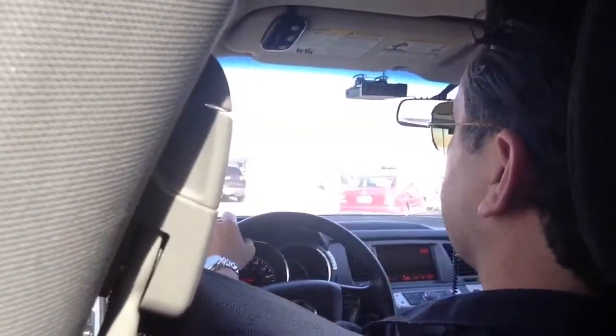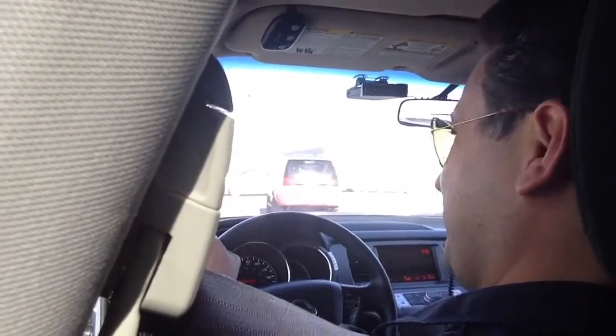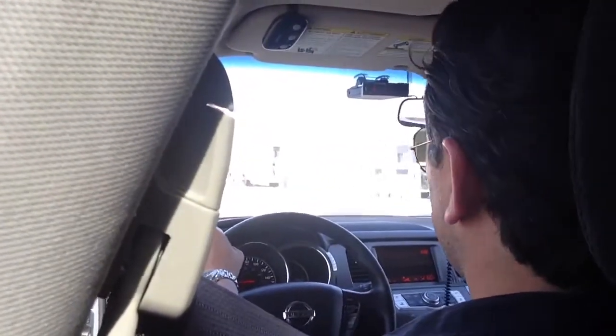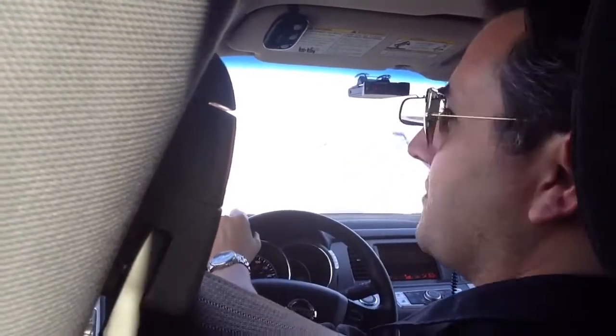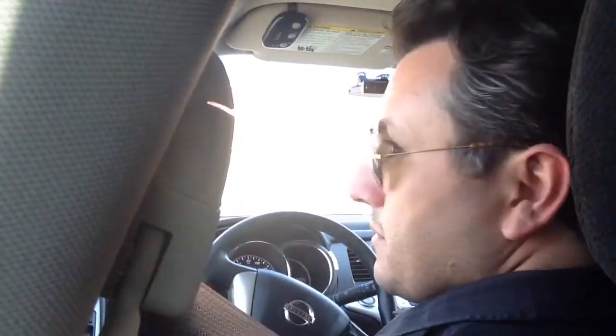Well, I didn't expect to like this car as much as I did. I expected to hate this car because it's got two of the things that I really dislike the most on a vehicle. First, front wheel drive, and second, the one that I hate the most, the CVT, continuously variable transmission.